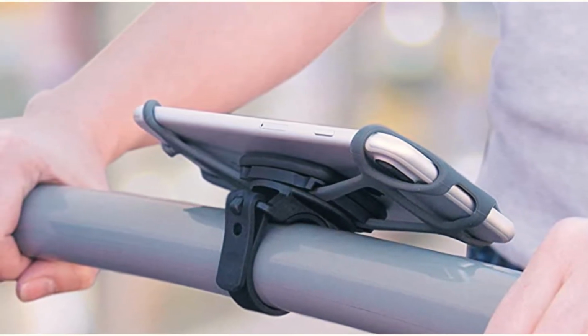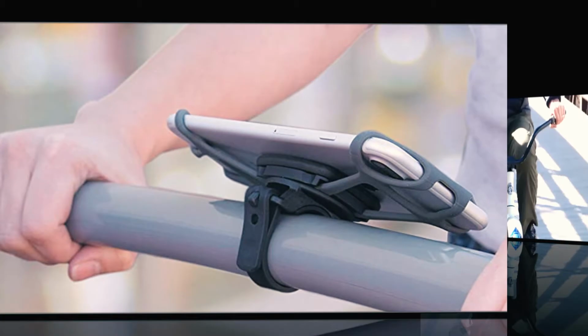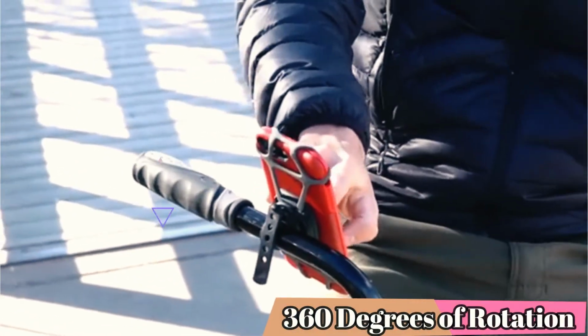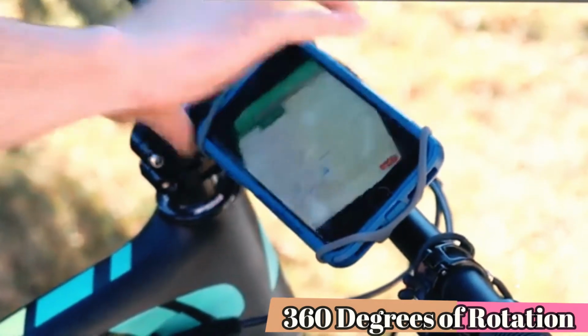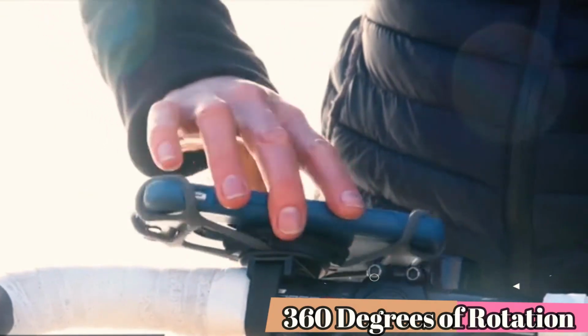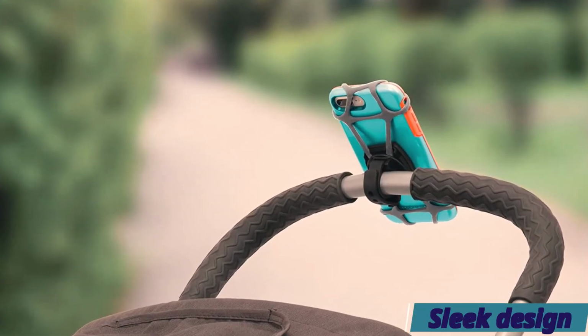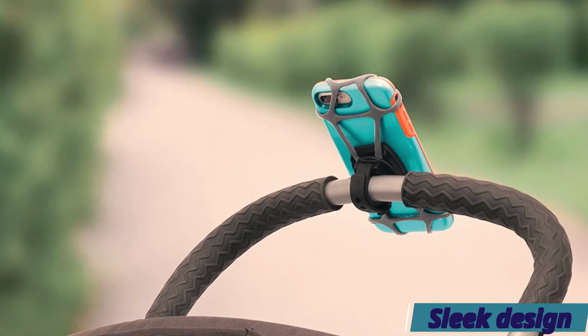When mounted, the Nite Ize can rotate into whatever orientation you want: landscape, portrait, or something in between. Additionally, the Nite Ize seamlessly transferred onto strollers for walks and shopping carts for grocery store runs. While this mount is made of plastic and rubber, it is one of the sleekest mounts in the lineup. Our testers were impressed with its design.